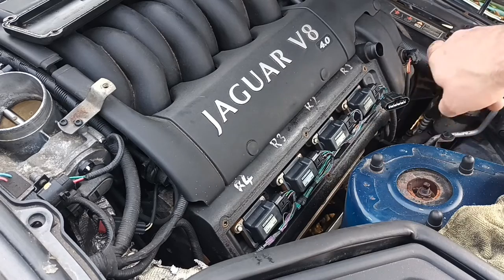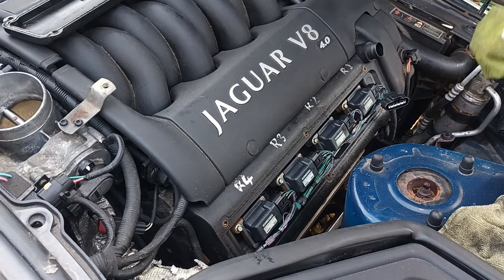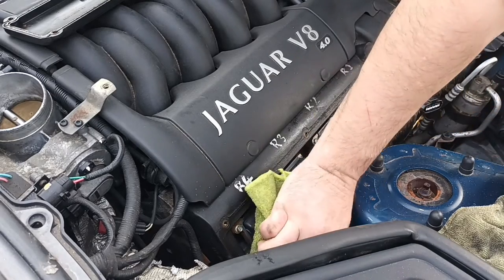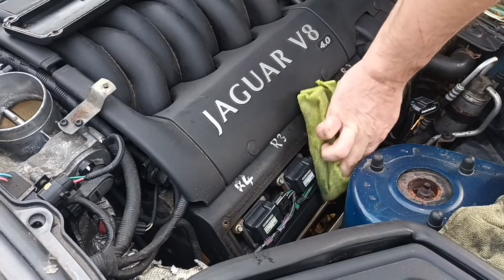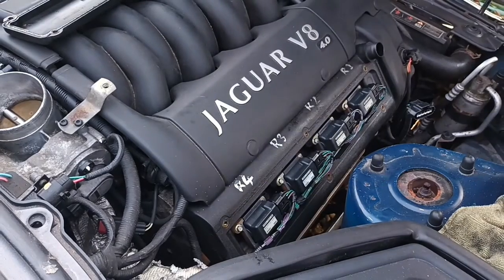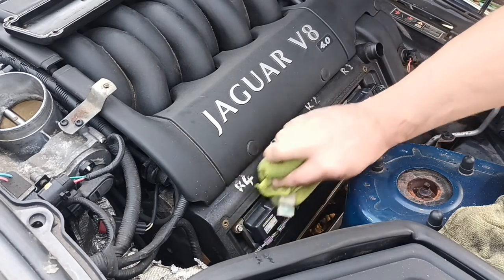So I'm just going to get some degreaser. I'm just going to clean around the opening here, and then we'll see about putting the cover back on. Right, so I've just got a bit of cleaner. Put that on my cloth. I'm just going to give this a bit of a clean up. See the oil and dirt coming off. I'll just get this piece across the top. Try not to rub away the lettering.